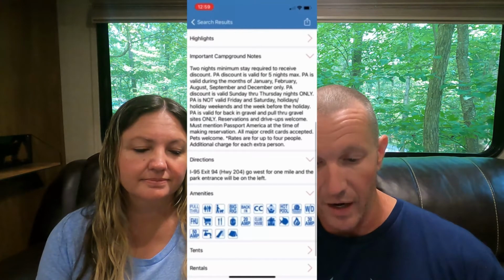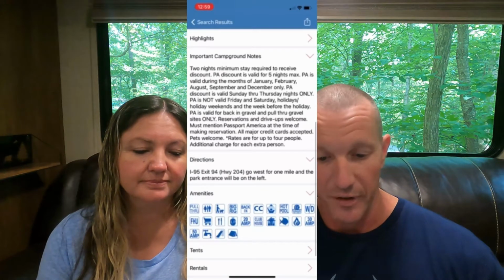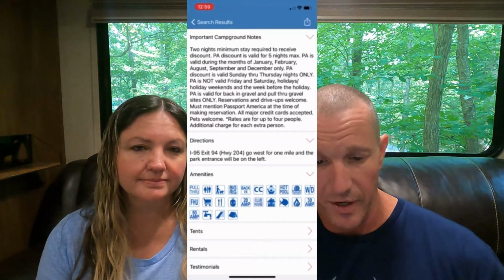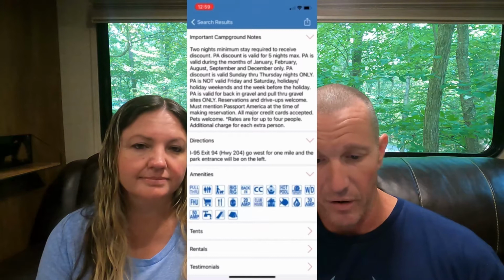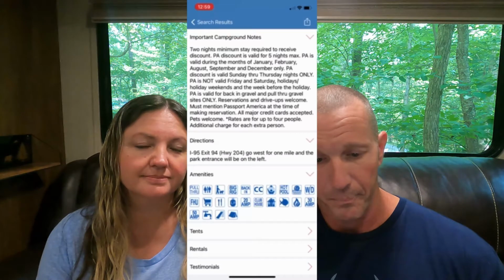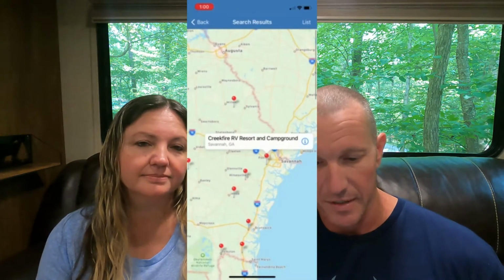And then directly under that, there's a directions tab, so you can click on the directions tab. If there's any specific directions on getting into the campground or any particular entrance that needs to be used, it'll be listed there. And then below that are the amenities, and it'll have all the amenities that the park offers listed in these little icons in the amenities section. So it's a super user-friendly app. It's really self-explanatory, but the biggest thing is to check those important campground notes, because there are definitely a lot of exclusions.